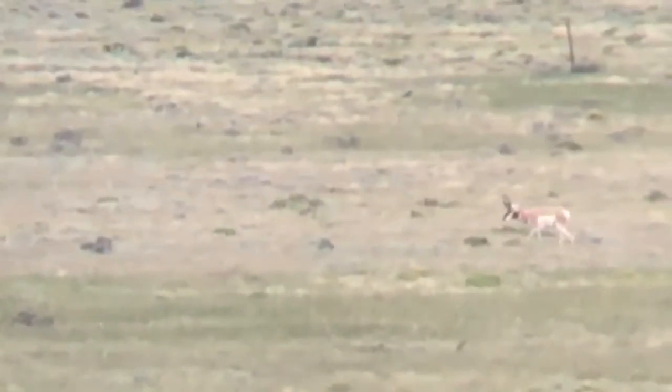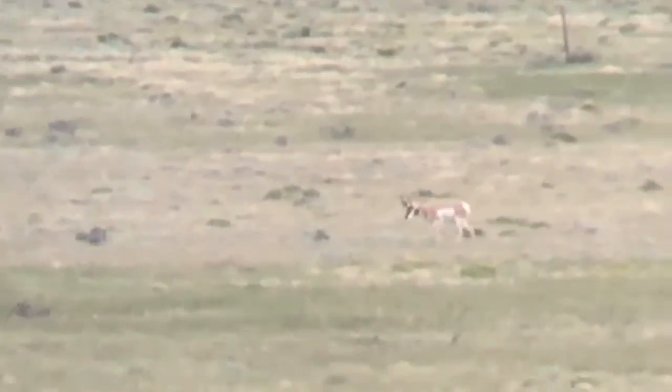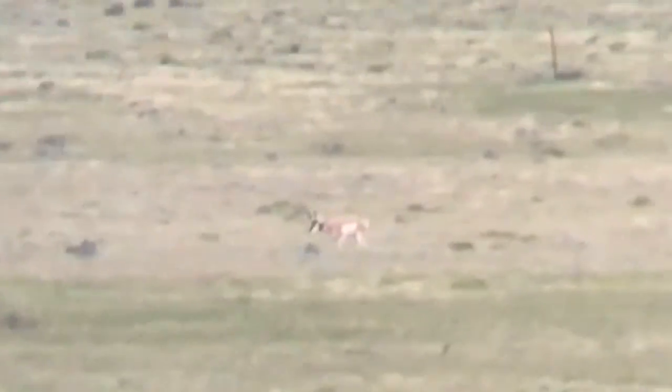The buck moved gradually towards me and to my left. My north and south running ridgeline that I was sitting on would act as perfect cover, so I dropped off the backside and covered ground really quickly to try to make it up on the buck and close the distance.